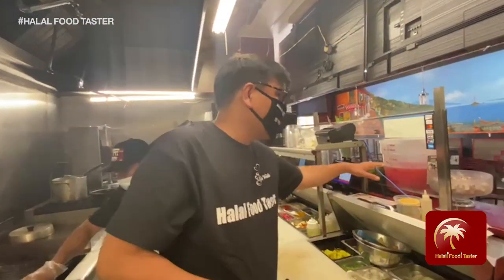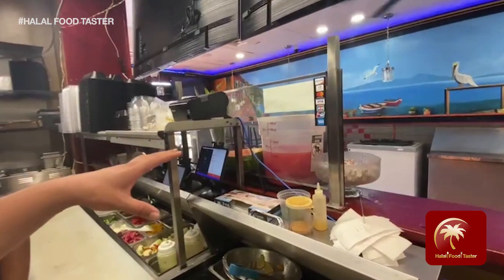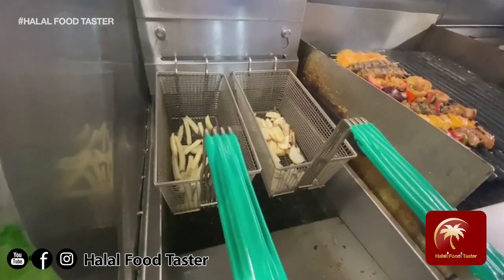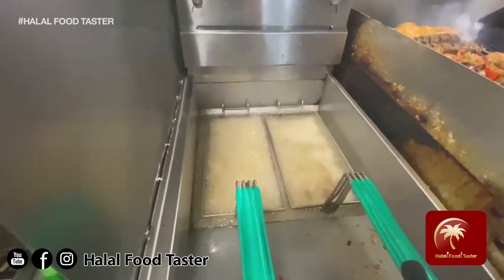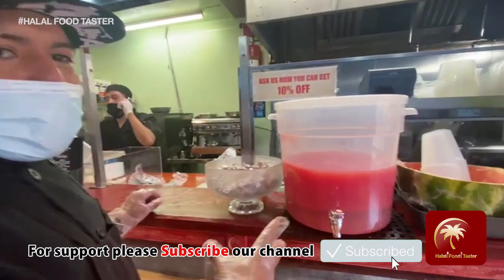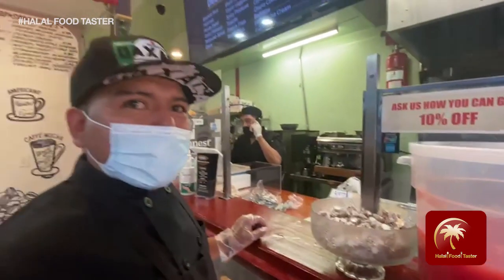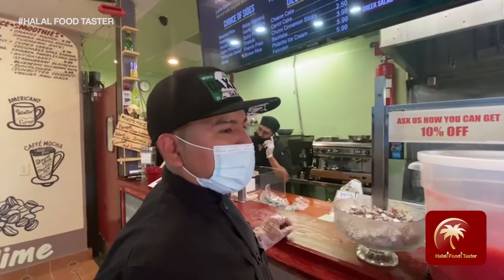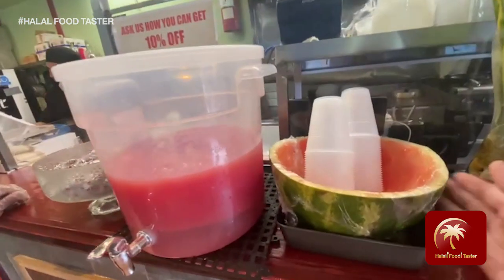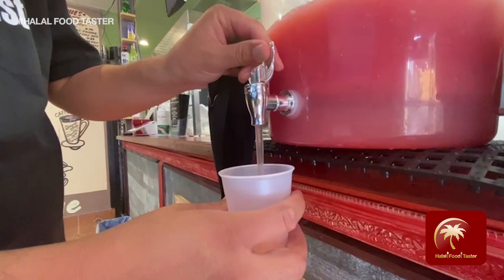Also, they have watermelon juice, fresh watermelon juice. You're making it here. This is for customers, yeah? Yeah. And also every day we make a different kind of water for the customers. This time we make this water, but every day we change it. Like tomorrow maybe it's going to be orange water. Today is the watermelon. This is the watermelon you put inside, yeah? With ice, with everything, yeah? Yes. Awesome.